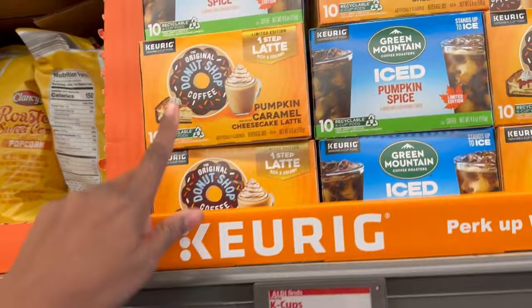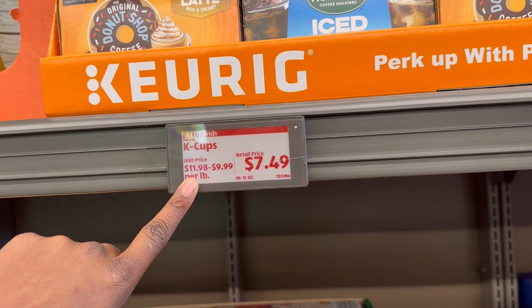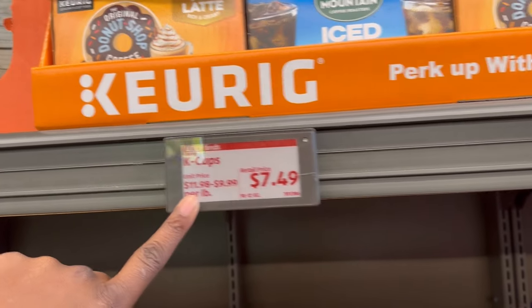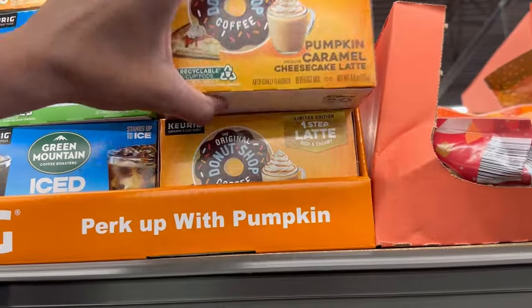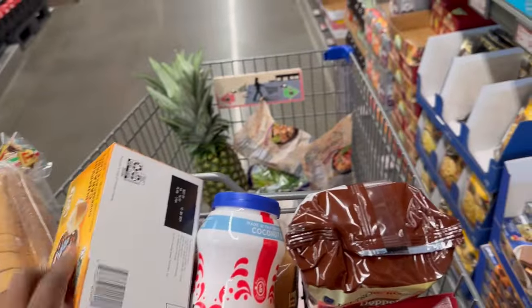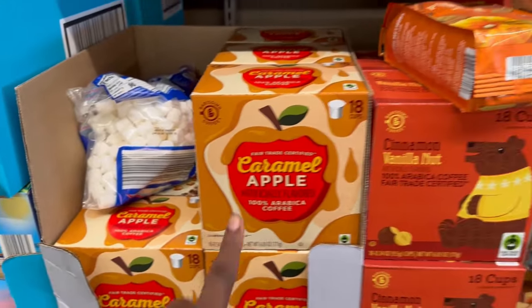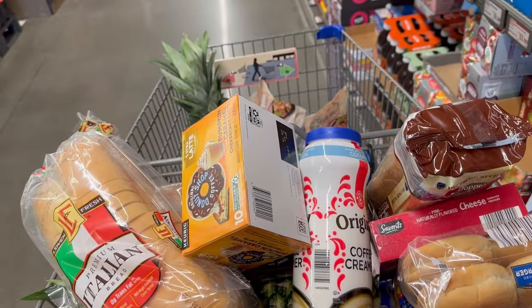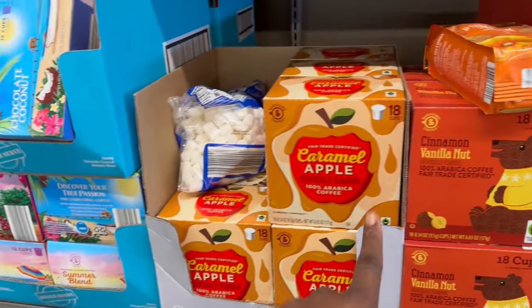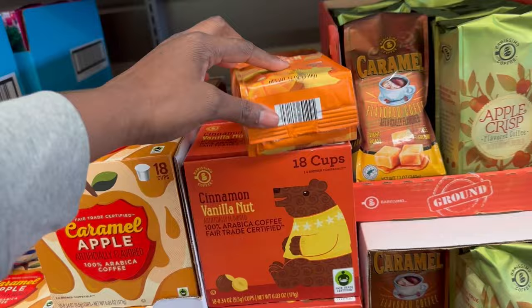They actually have the original, the pumpkin caramel cheesecake latte, at $7.49. Another try. Let's give it a try. $7.49 though. I'm gonna try it. I'm gonna let y'all know how I go. If you stay to the end of the video, maybe we'll go ahead and give that a try. Or we can try the caramel apple. We can cut the price. No. I wanna try that one. Because it's a pumpkin. This is just caramel apple. It's $5.99 though.